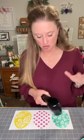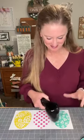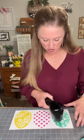Shimmers take a little longer to dry, so don't do what I do, which is put your finger in it right away. All right, let's get it dry.